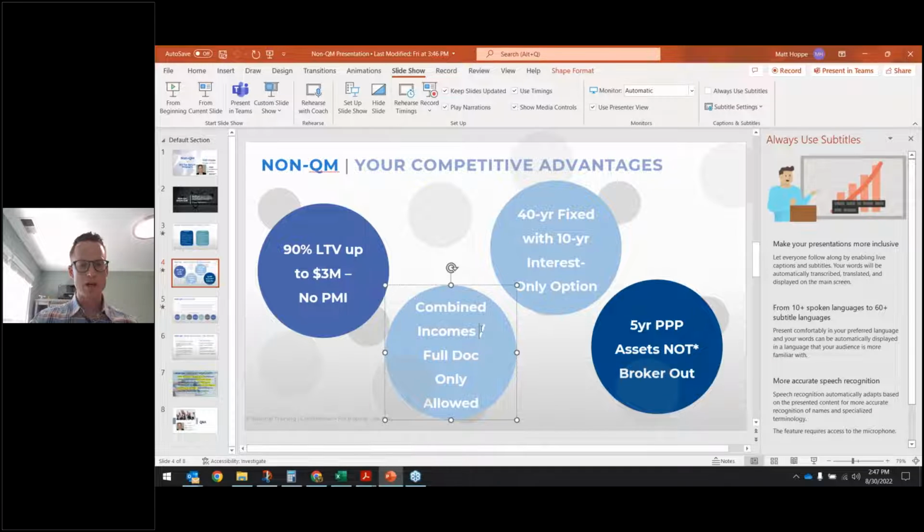One thing to clarify right here on the bank statement program and the profit and loss statement is that you can combine incomes. Most others don't allow you to do this. Basically, what that means is, let's say you have a husband or wife that owns a business and they want to qualify on this bank statement program because they don't show anything on their taxes. And let's say the other partner is not self-employed and just has a regular base salary at their job. You can combine those situations on the same loan. So you could have one borrower on the bank statement program, for example, and the other one being self-employed, where most places do not allow you to combine those. So we allow those to go together.